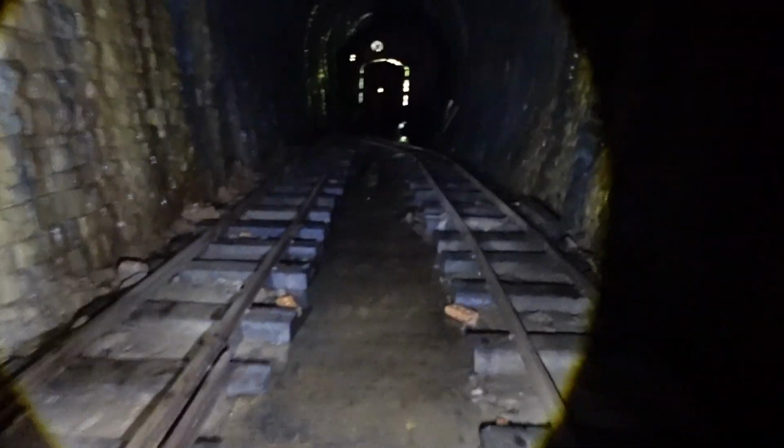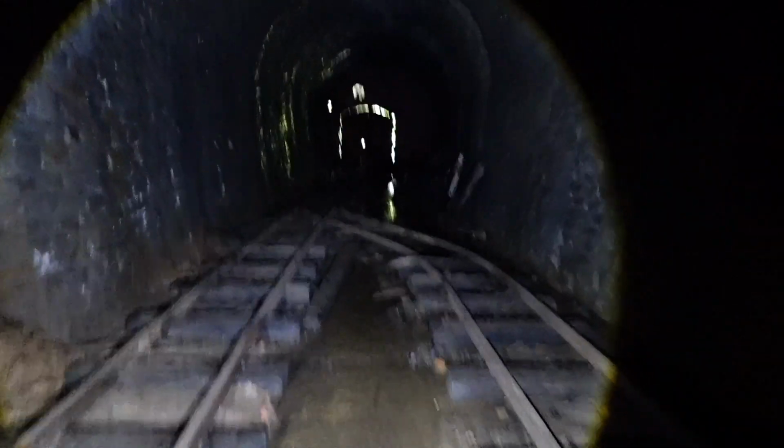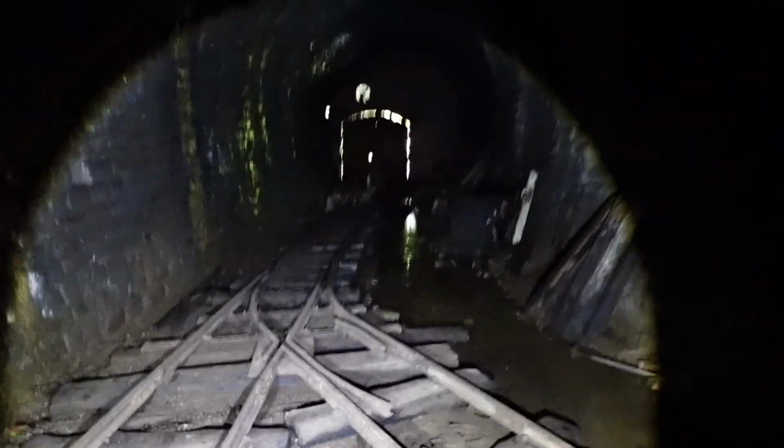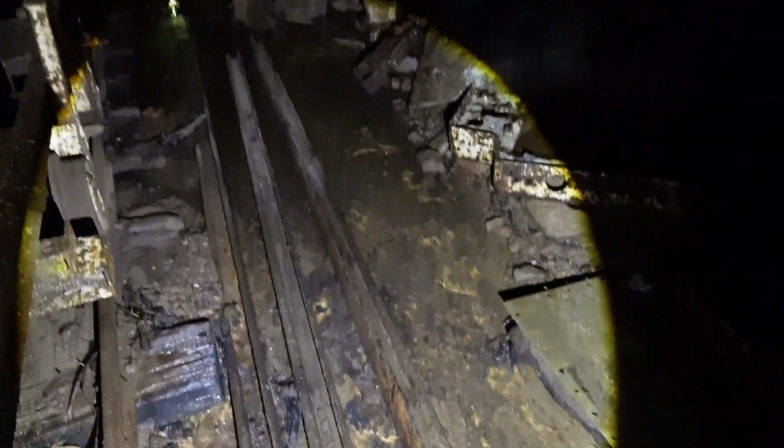Hey, two lines. Two lines, double track. Coming into one. So everyone says track never went through Hawthorns Tunnel. Actually, technically they're fibbing. At least it's being used for something, you know, if it's just storage rather than just left to rot abandoned. So here we go. Ooh, nearly stacked it. So much water. So let's walk on the track and head towards the light.